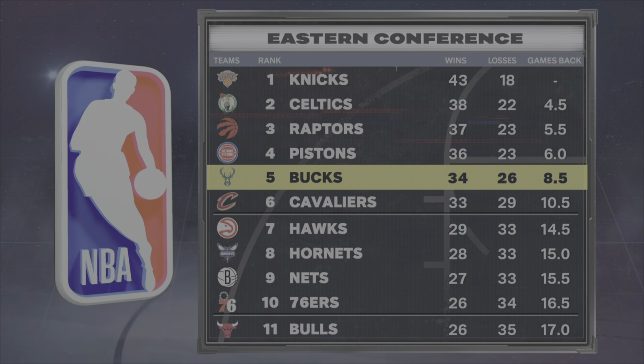Okay, now we've got some time to take a look at the Eastern Conference standings as the postseason comes into view. You look at the Celtics, they've been phenomenal. All the lofty predictions, the expectations, they've all come true. Now comes the hardest part in the postseason. Every team is going to be gunning for them.